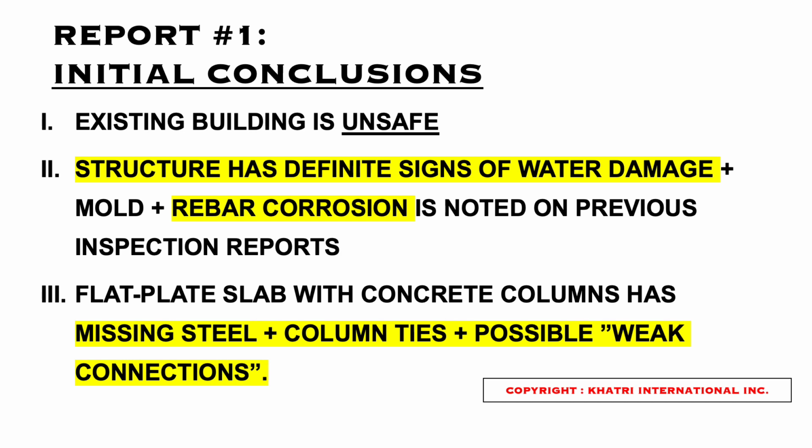So what are my initial conclusions from this first report? Well, for sure the existing building is very unsafe and needs to be monitored, and hopefully we don't have a second catastrophe happen. Number 2, the structure has definite signs of water damage, mold, rebar corrosion. It's there in the previous reports. It's documented in the field. There's no doubt about it. It's been exhibiting this problem for many, many years, perhaps for 3 decades.